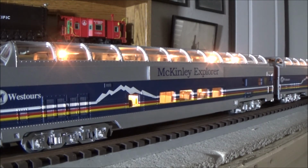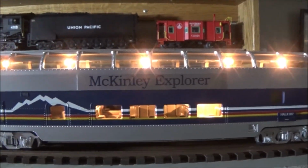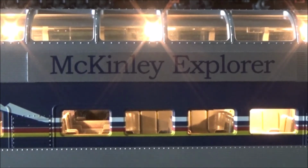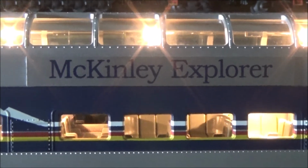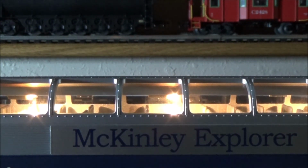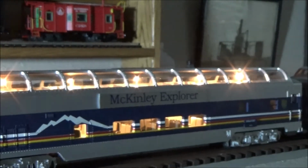And let me see if I can reposition this a little better and see if I can get you guys to be able to see in there a little bit better, see what I'm talking about. But they have seats in the bottom, and then also up top. I mean, they're cool cars. I don't have any passenger cars like these. I think I have some full Vistadomes for a UP set that I have, but other than that, I don't have a whole matching set that's just full Vistadome cars like these. I think they're really cool.